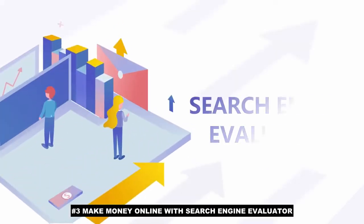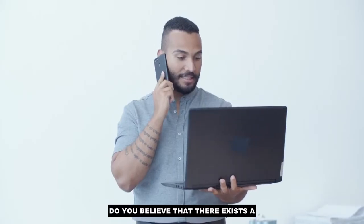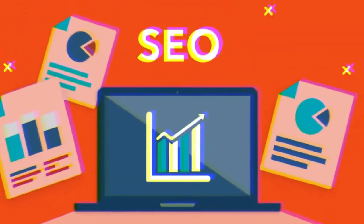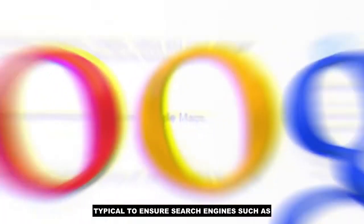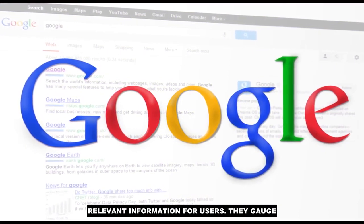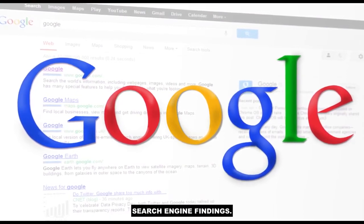Number 3. Make money online as a search engine evaluator. Do you believe that there exists a job that can earn you money from searching online? You'll be a search engine evaluator. A search engine evaluator's responsibility is typically to ensure search engines, such as Google, are doing their task to find the most relevant information for users. They gauge the helpfulness of web pages and analyze search engine findings.